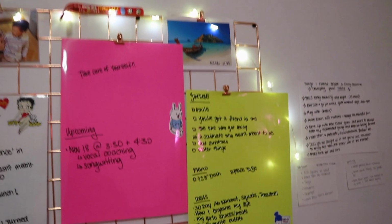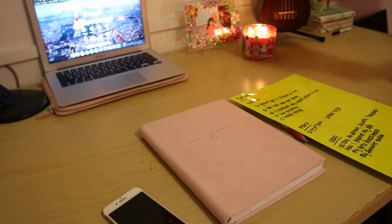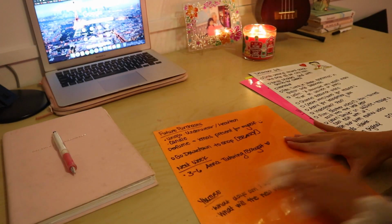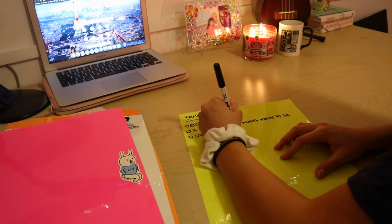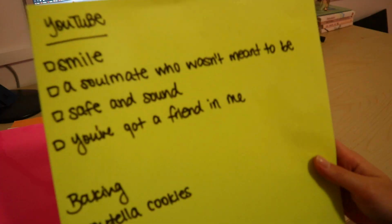So above my desk, I have this beautiful rose gold grid that I got off of Amazon, and basically I bought these little lights at Walmart and stuck them on there. And then I have these different colored whiteboard sheets, and these are great in terms of making to-do lists, and I make a bunch of different categories. So when I do this every day or every week, I change it up depending on what I'm changing on the specific paper. For my first sheet, I wrote down my YouTube ideas, so my covers, my baking videos, other videos that I want to do, all that good stuff.